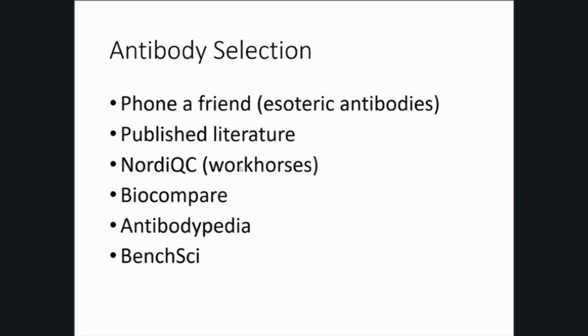And then for folks that are interested in research, here are three databases that I use to identify quote unquote novel antibodies for research. BioCompare, which is what I initially used, which is just kind of a dumb database, but Antibodypedia and BenchSci, which I will show you, which are much more sophisticated.